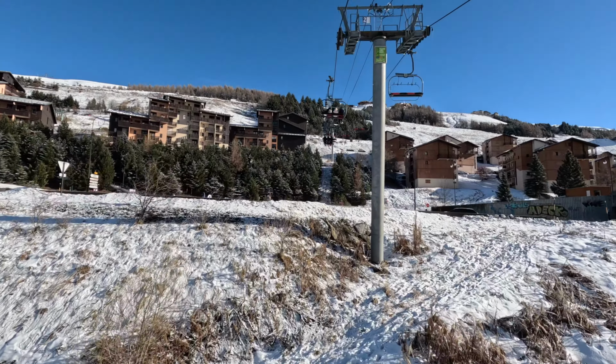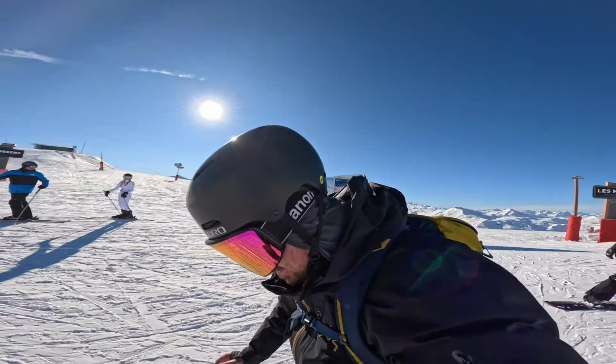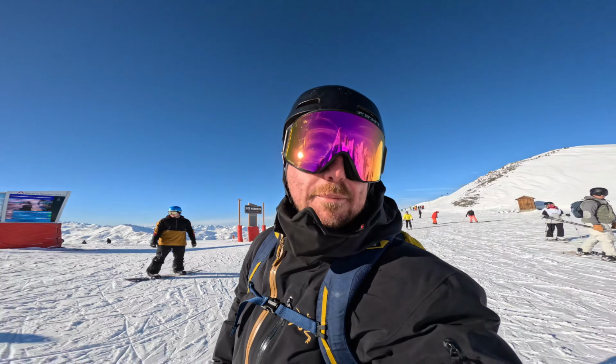One of the really nice things about basing yourself in Les Menuires is Les Menuires is that way, Mirabel is that way, Val Thorens that way. Pretty easy to get between all the resorts.